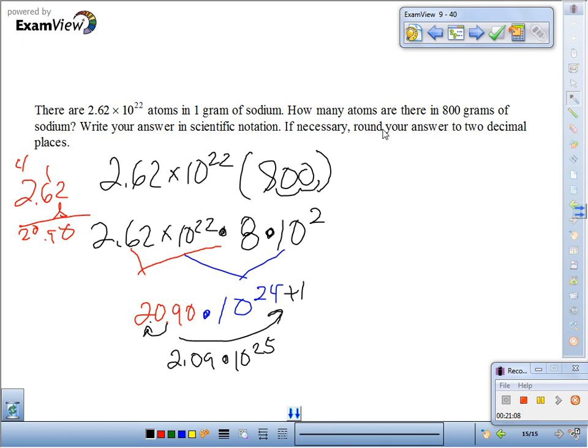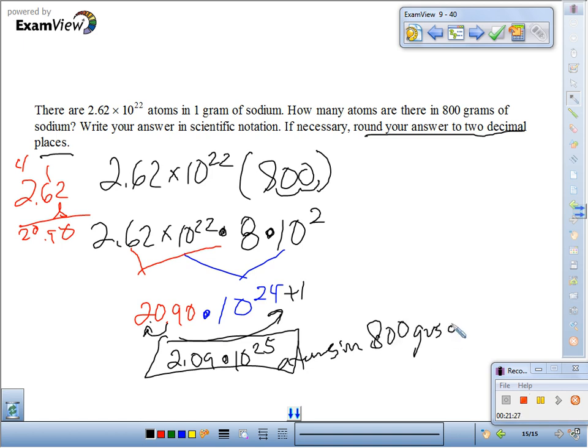Does it say anything about rounding? Yes, round your answer to 2 decimal places. Is there anything after the 9? So it stays like that. Am I done? No. You need to write atoms in 800 grams of sodium. Or if you use a symbol, that's fine. Na.